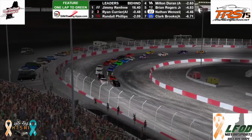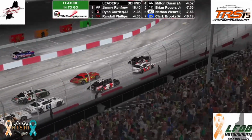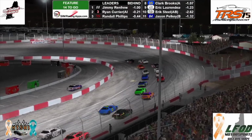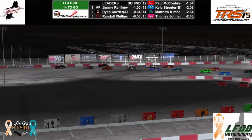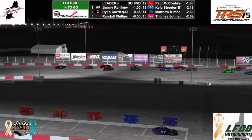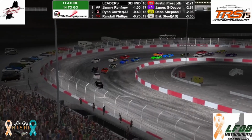Green flag is in the air. Jimmy Renfrew leading him down again. But now he's got Ryan Courier to the outside. We'll see what happens here. Ryan Courier has not had a whole lot. He's been managing to stay up in the top 3 or 4, but he has just not been able to stay with that lead car. That double lock car has just been super fast tonight.